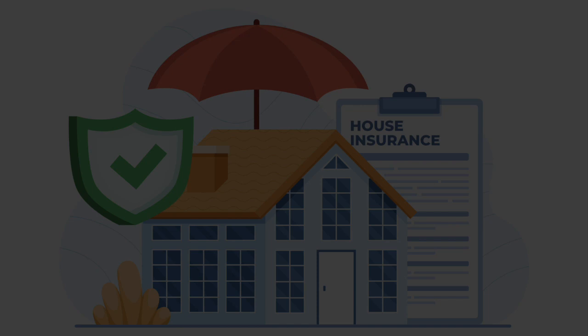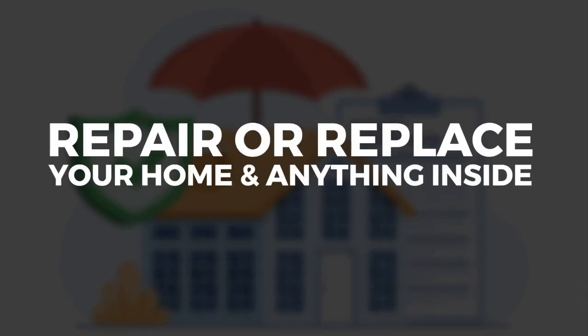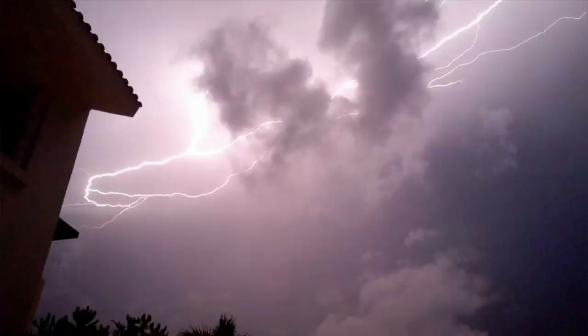And then after that is going to be insurance, and lenders typically require this from you as a homeowner to have homeowner's insurance. A standard homeowner's insurance policy provides coverage to repair or replace your home and the things you may have had inside in the event of damage. The damage typically includes something like fire, theft, weather events like lightning, or even hurricanes.